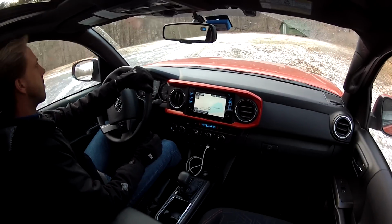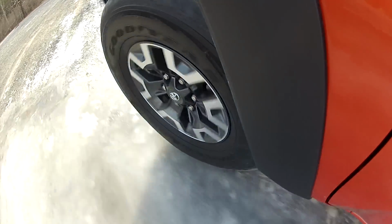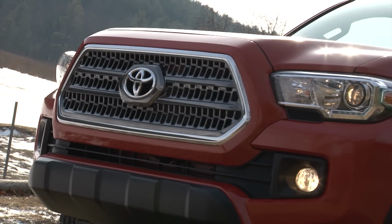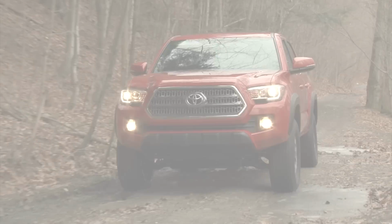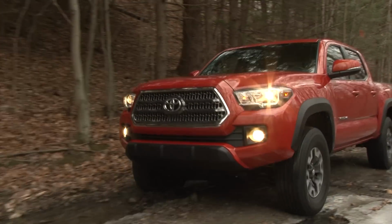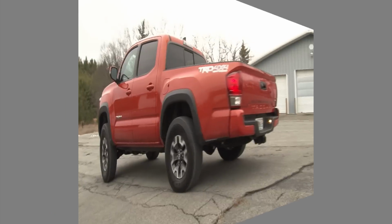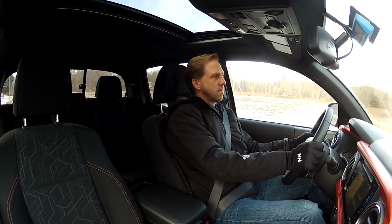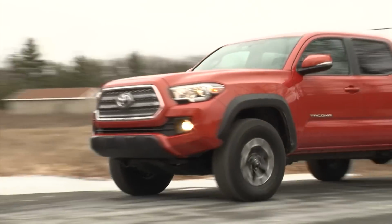The 2.7-liter four-cylinder carries over and is available on the base SR and SR5 grades. It'll save you money at the point of sale, but likely won't provide any better gas mileage than the optional V6. That motor replaces the old 4.0 and makes more with less, with output raised from 236 to 278 horsepower, while its 265 pound-feet of torque remains virtually unchanged, though peaking at a higher RPM.